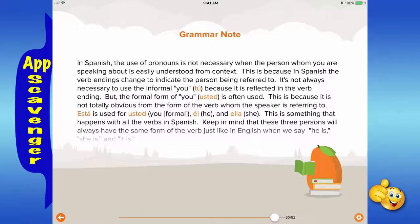In Spanish, the use of pronouns is not necessary when the person whom you are speaking about is easily understood from context. This is because in Spanish, the verb endings change to indicate the person being referred to. It's not always necessary to use the informal you, Tú, because it is reflected in the verb ending. But the formal form of you, Usted, is often used. This is because it is not totally obvious from the form of the verb whom the speaker is referring to. Está is used for Usted.